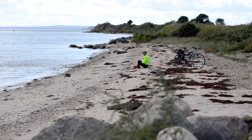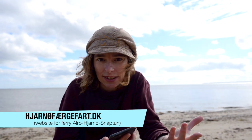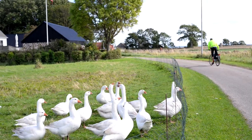That's where I am right now. If you go in between those islands, you actually have to make a reservation for the boat. Today I'm cycling with two friends and we had to reserve a boat, and then we basically had a private boat. Go to this island, spend a few hours here before we take the ferry to the mainland.